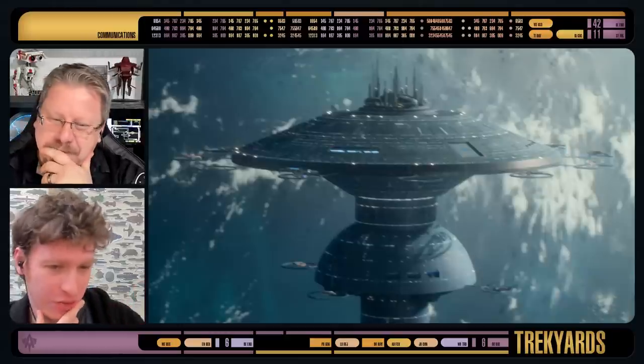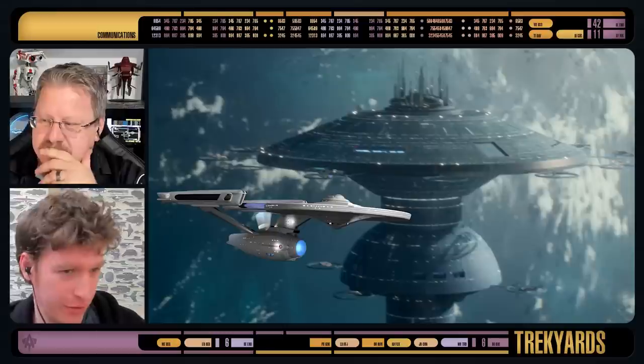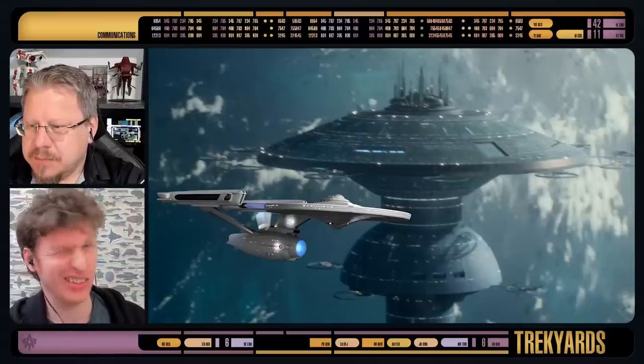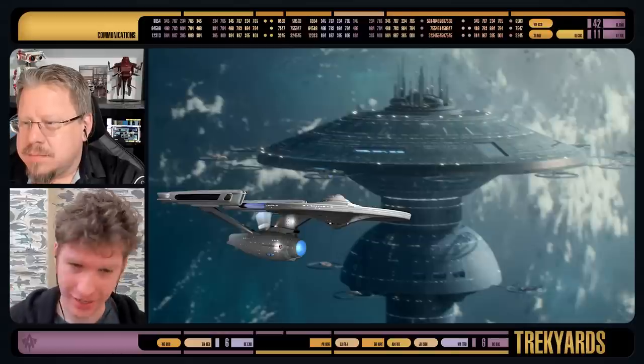So yeah, Enterprise refit. Let's go to the next shot. Now this is just for clarity. Yes, the blue does really help, because otherwise it could just be a Connie shape.